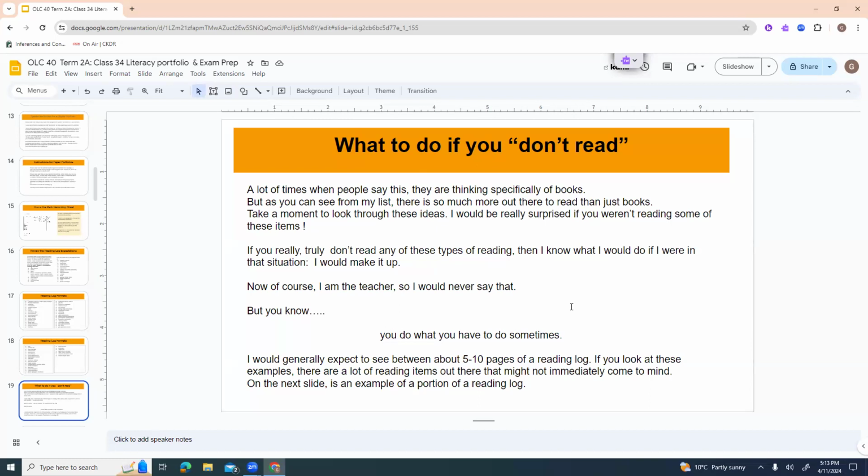If you look at these examples, there's a lot of reading items out there that might not immediately come to mind. You can use them to give you some ideas to do your reading log. On the next slide is an example of a portion of a reading log.